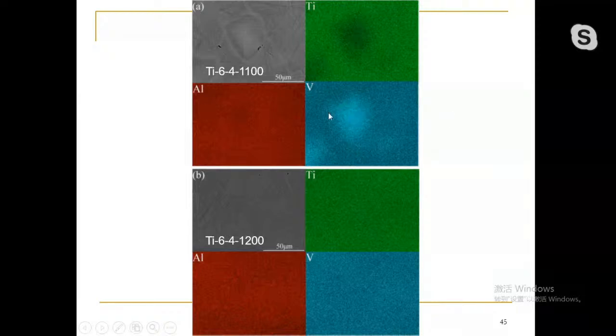The aluminium atoms diffuse really fast because it's a low melting point metal, so in the beta phase it tends to be quite active. So for aluminium, there's no segregation anymore. But for the vanadium, there is still some place where it's rich in vanadium. With the higher extrusion temperature, it also means a higher holding temperature, so the alloying and homogenization is very much completed. So it looks quite nice.